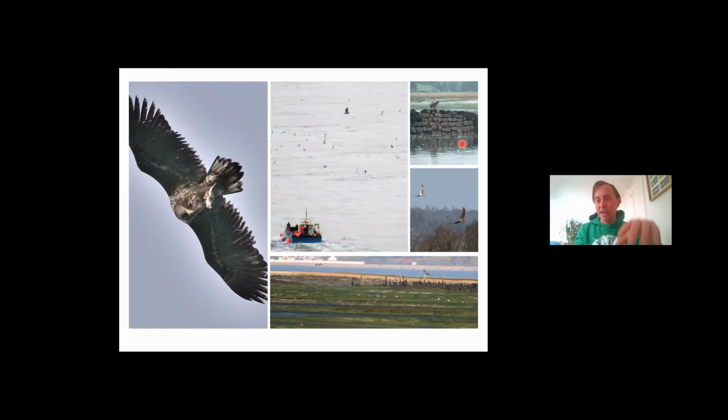The seals dive down in the shallow waters in some of the estuaries, and it pushes all the fish to the surface. And these birds have actually learned that this is a really good strategy: to sit on a nearby perch and wait for the fish to come to them, exerting absolutely no effort, which is really what these birds are about.